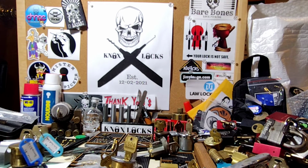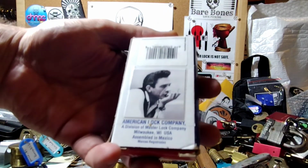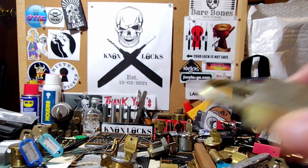So let's see, any stragglers in here? Not really. I still have the cash lock. I'm not going to take him out of the box because he's getting real delicate in there. But there's John in the book. I've got to get that out too. That one's going to my lock, I believe. Oh yeah, it's another lock. I have my American Lock 1100, and that's going to my lock.